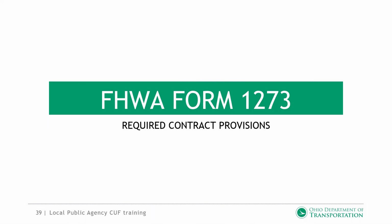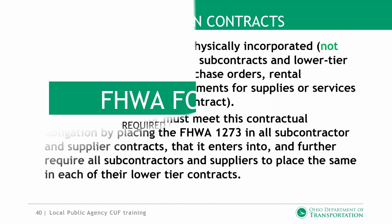I'm going to briefly touch on the FHWA Form 1273. I know you had to have heard of this because this is one of the required contract provisions in a federal contract. Anything with a federal dollar in it, federally funded, must contain 1273. It's in your prime contract agreements. It's in all ODOT prime contract agreements. It must be contained in all subcontract agreements. There are a few exceptions to that, which we'll cover.